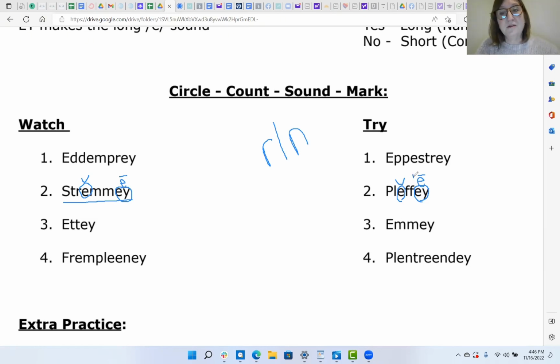Now this F, you might be tempted to sneak an R right there. Don't let it in there. Okay. So I'm going to erase that R so you don't even see it. The way you pencil read this word is P-L-E-F-E. Pleffy. Nice. If you said pleffery, that is a common mistake. It's that R that we want to get out of there. It doesn't belong. It's not pleffery. Get the R out. Pleffy. Okay, let's try the next one.